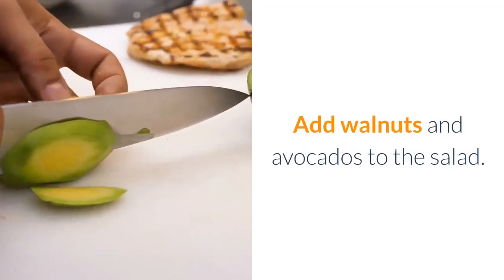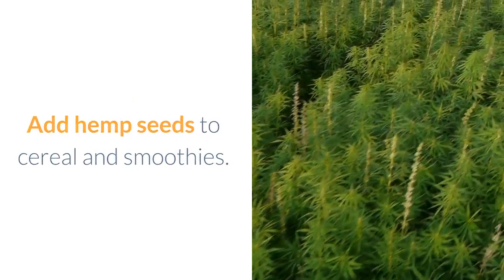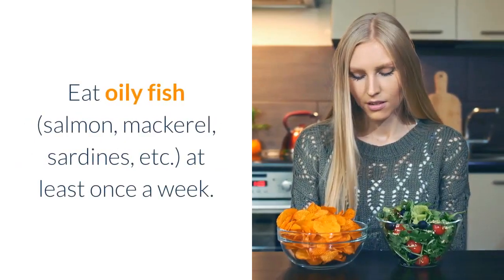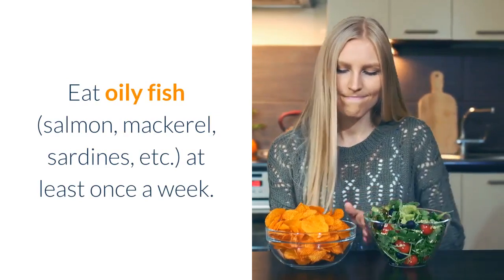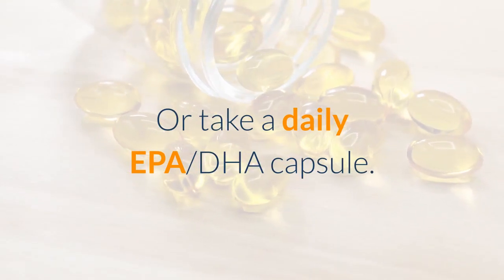Add walnuts and avocados to the salad. Add hemp seeds to cereal and smoothies. Eat oily fish, salmon, mackerel, sardines, etc. at least once a week. Or take a daily EPA/DHA capsule.